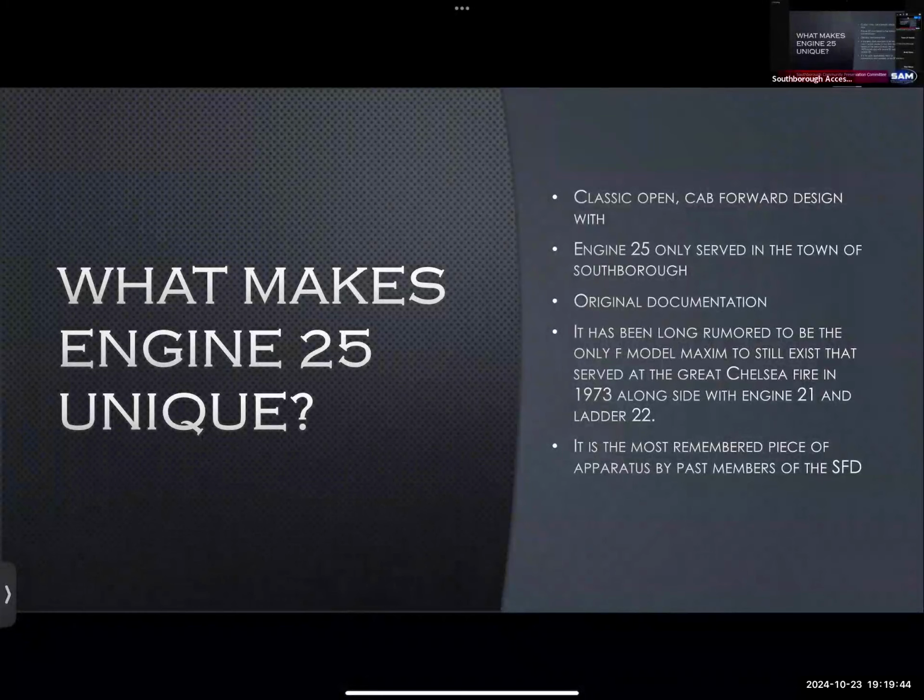Engine 25 is pretty unique, as it only served in the town of Southborough. A lot of times, I would say 90 to 95% of the time, a fire department or municipality will buy a piece of apparatus. It'll serve that town or city for X amount of years, whatever that department says their service life is. And a lot of times it goes off and lives somewhere else. It goes to rural areas that don't have funding for brand new trucks. It could become a reserve piece for a city, or unfortunately, it could be scrapped.